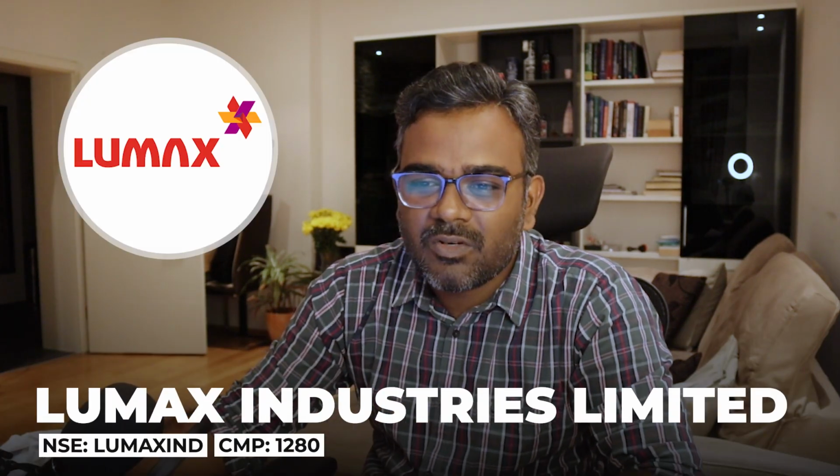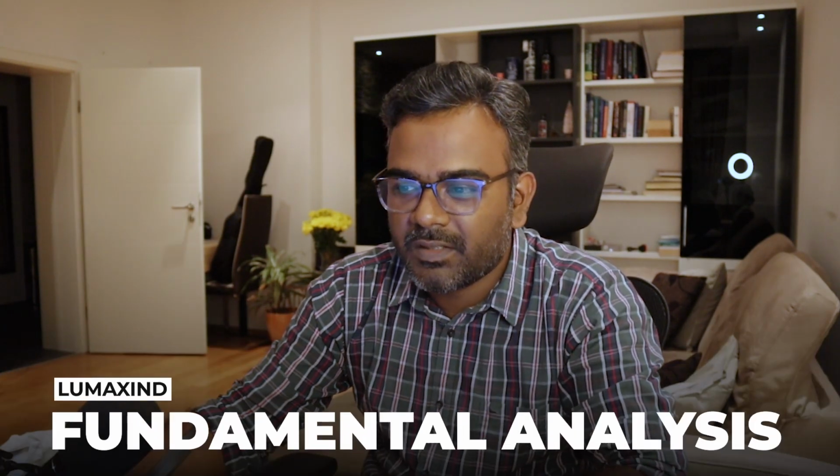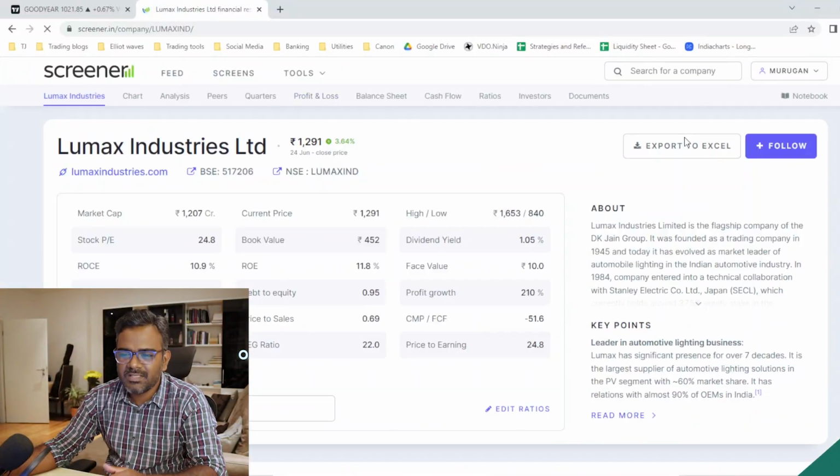And let's look at the second stock, which is in the same auto space but more in lighting, manufacturing light bulbs for cars and vehicles and all that. I'm sure you guessed the name. It's Lumax Auto Industries. So let's look at that stock, which is our second stock for the day. Now this is a very good company.